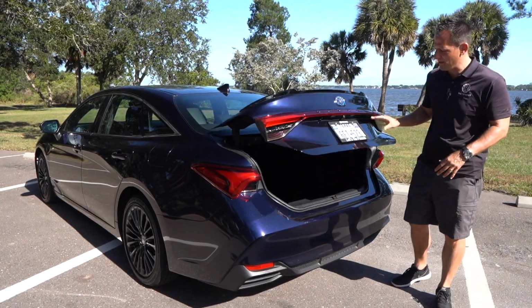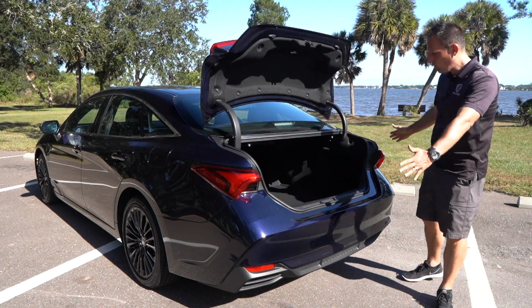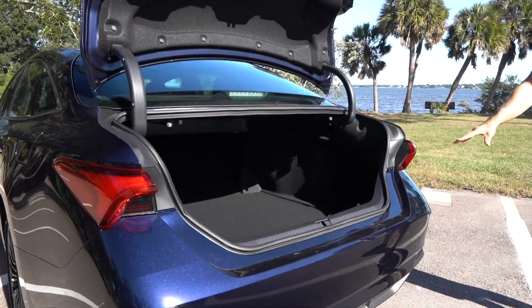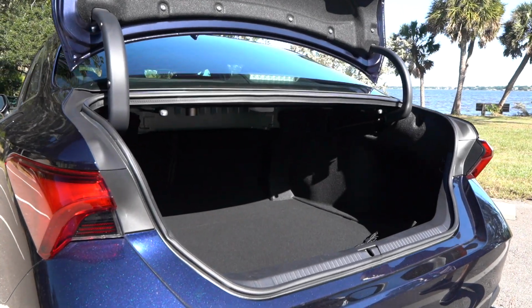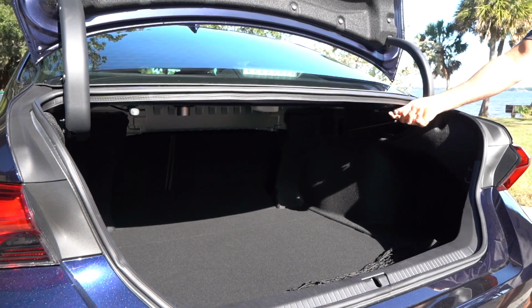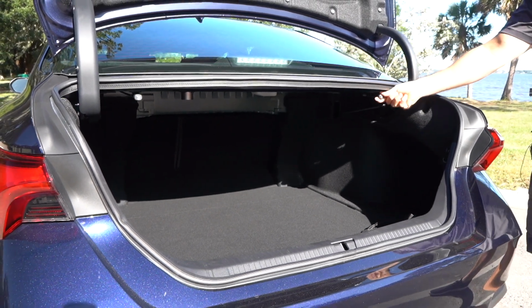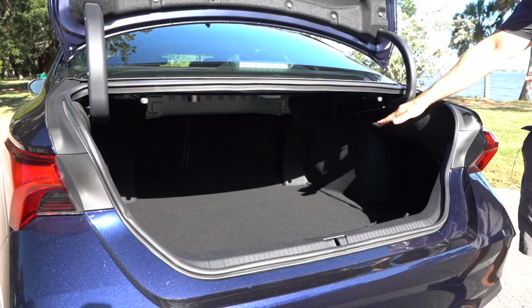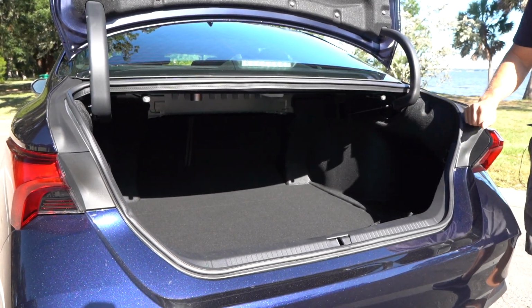It's real simple. You press the button, you lift it up, nice wide opening. And what I love is you're gonna get tons of interior cargo space. You're looking at 16.3 cubic feet of space. The nice little touches is, I like the way Toyota adds these handles so that if you go to Costco, you get that nice 70-inch TV. You could pull on these handles, seats will fold down, and you could get that whole TV back here.